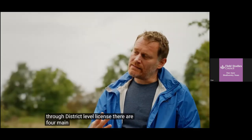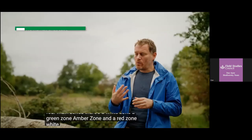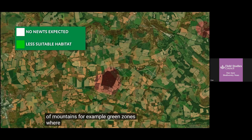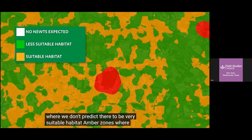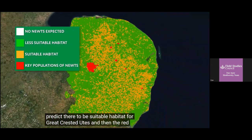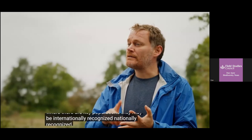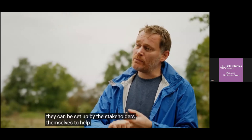There are four main zones. There's a white zone, a green zone, amber zone, and a red zone. White zones are where we don't expect great crested newts to be at all, tops of mountains, for example. Green zones, where we don't predict there to be very suitable habitat. Amber zones, where we do predict there to be suitable habitat for great crested newts. And then the red zones. And red zones are specific areas where there are key populations. They may be internationally recognised, nationally recognised, or locally recognised. And they can be set up by the stakeholders themselves to help us with that process.